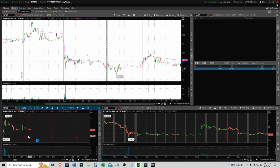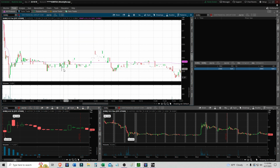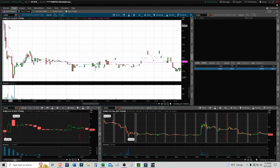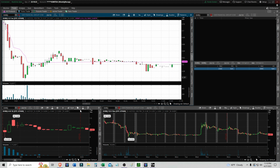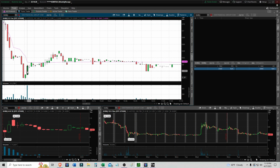No, that looks kind of weird. This is it right here, and I traded it because it was selling off and it looked like a potential morning panic bounce play, and the 25th is going to be this day right here. I'll zoom in a bit closer since it was a setup in the morning. I was in at 9:41 at 57, and this was a morning panic bounce play, so 9:41 was right here and I got in at 57.